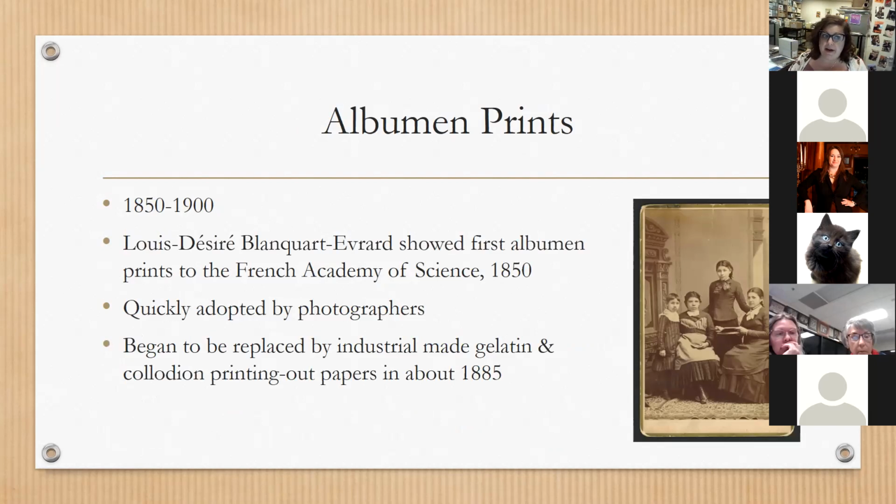Albumen prints are very, very common, and they're probably one of the most common types of photographs in your collection. They were used from about the 1850s until about 1900. The first albumen print was presented to the world at the French Academy of Sciences in 1850. It was a process that was quickly adopted by photographers, and it began to be replaced by the industry by about 1885-ish.